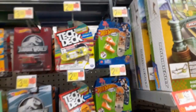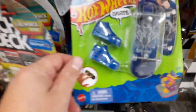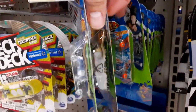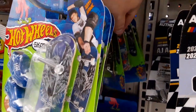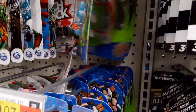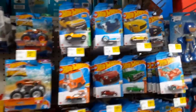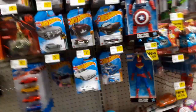And now check out the Tech Decks and the Hot Wheels skates. And here, right here up front, even check that out. Is a treasure hunt. I'll be honest with you. Now, I've looked at these a little bit before, and I'm still looking now. The treasure hunts on these aren't that rare, obviously. You can tell, hey, they want people to buy those, but they're $3 a shot. It's just, who cares? We're at another Dollar General.